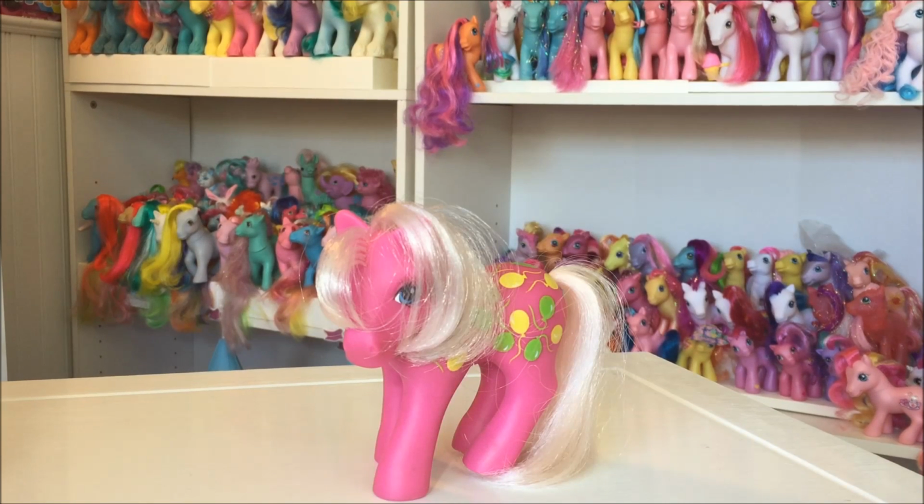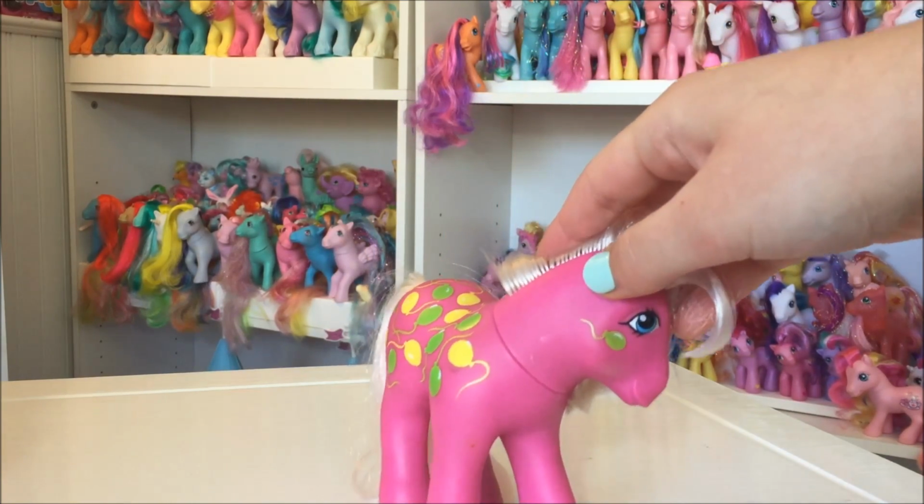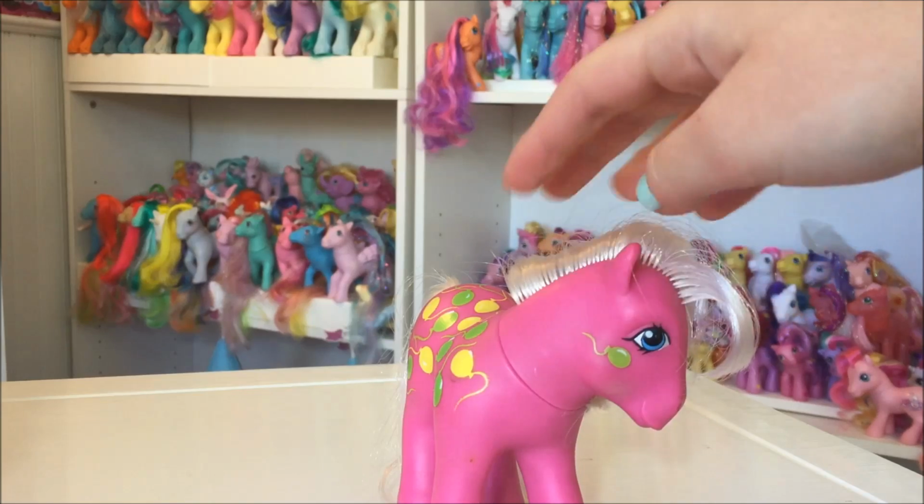So the first pony from the first set I'm going to review is Twice as Fancy Up, Up, and Away. Yes, that's her true name. I think it's super cute. As you can see, she's a very hot, vibrant pink color with some yellow and green balloons that go, again, all over her body and on the back. She also has a green balloon on her little face.